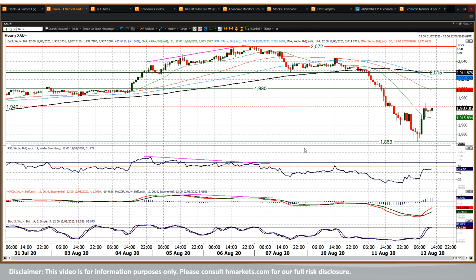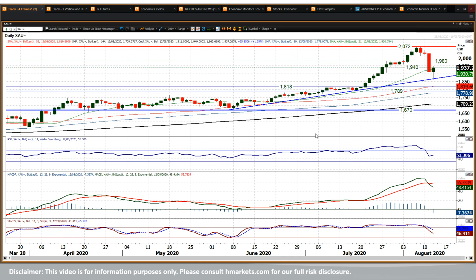So again, huge volatility still in the market, but as the market settles down, we can start to look at how the outlook has been affected, and I think this is ultimately going to be seen as a nice buying opportunity in due course. But I think ultimately there could be some further volatility in the meantime.